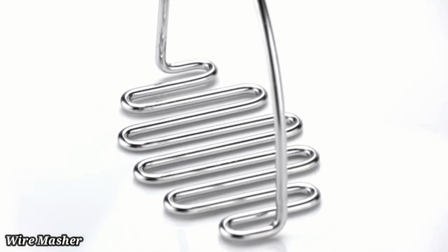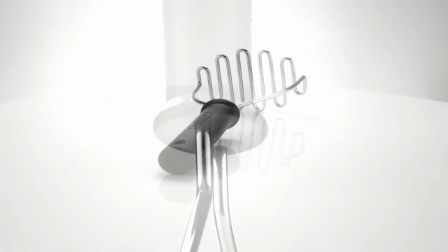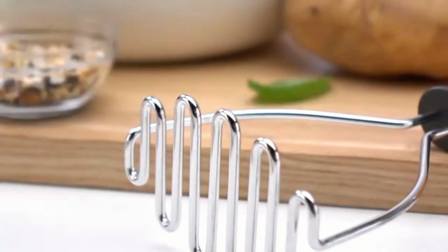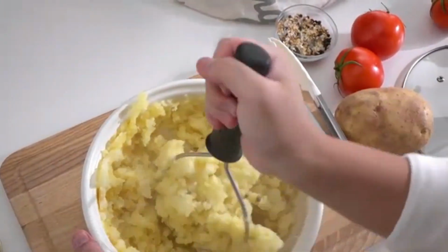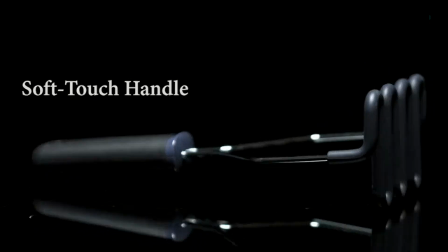Next, wire masher. The KitchenAid Gourmet Stainless Steel Wire Masher is a reliable tool for effortlessly mashing potatoes, vegetables, and fruits to your desired consistency. Made from durable stainless steel, its sturdy wire design ensures smooth and even mashing without bending or rusting. The ergonomic handle provides a comfortable grip, reducing hand fatigue during extended use.